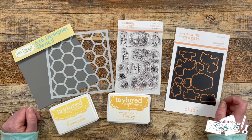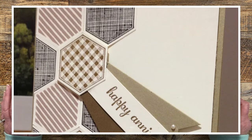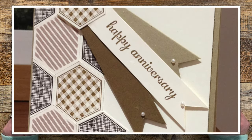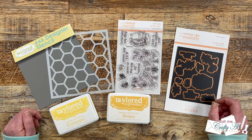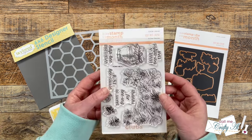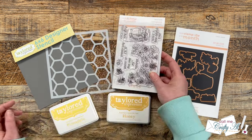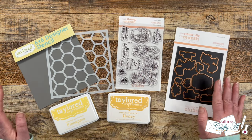For my project today, the things that stood out to me were those hexagons over on the left. The first thing I usually think of when I see hexagons is a beehive or honeycombs. And since I've been wanting to use the new Just Because Clair Stamp of the Month from Spellbinders, I will be using that set along with the coordinating dies for the bee theme.